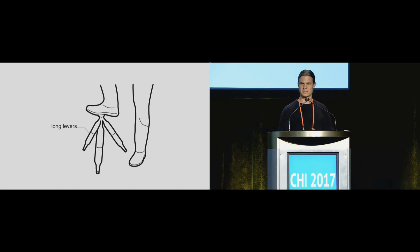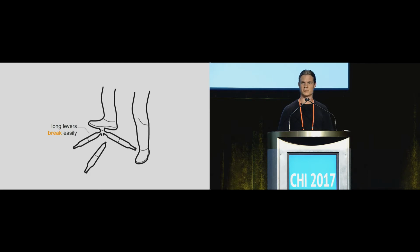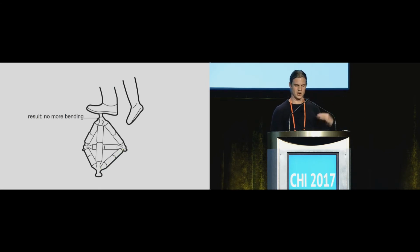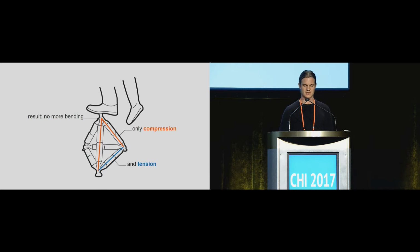So if we would not have the bottom ones, these long levers would amplify the forces, and it would break very easily. You can see that clearly. But if we add these bottom connections, then those are closing the triangles and prevent this sliding apart. And as a result, no bending moments are present at the top hub. So there are only compression forces on the vertical ones and tension on the bottom ones. And this is exactly the definition of a truss.